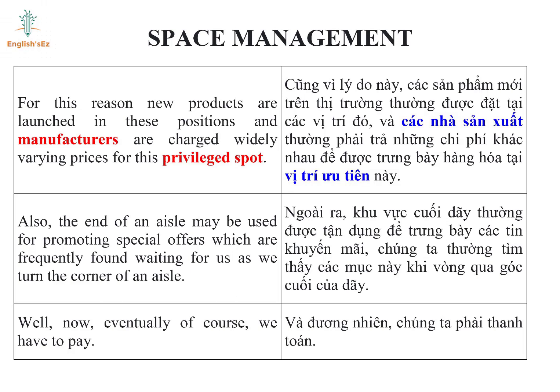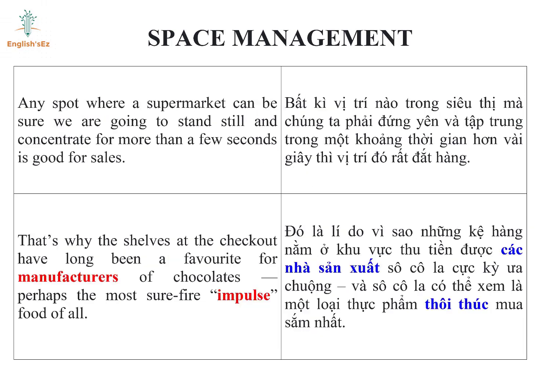Well, now, eventually, of course, we have to pay. Any spot where a supermarket can be sure we are going to stand still and concentrate for more than a few seconds is good for sales. That's why the shelves at the checkout have long been a favourite for manufacturers of chocolates. Perhaps the most surefire impulse food of all.